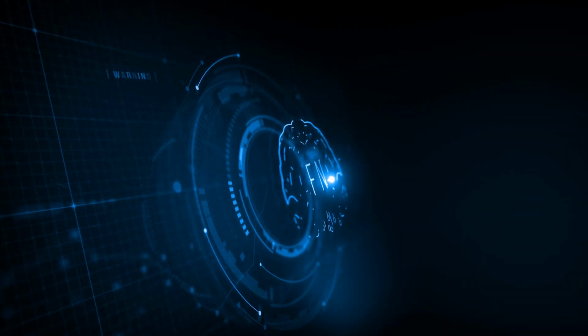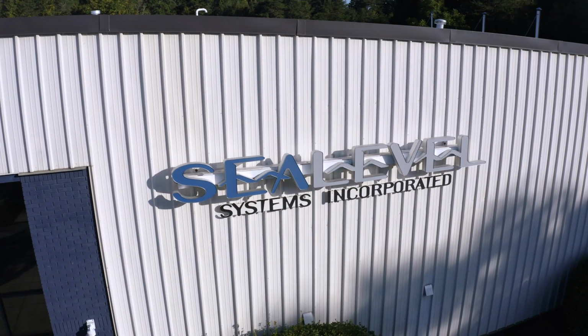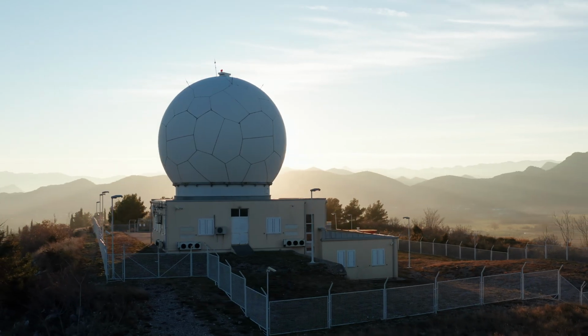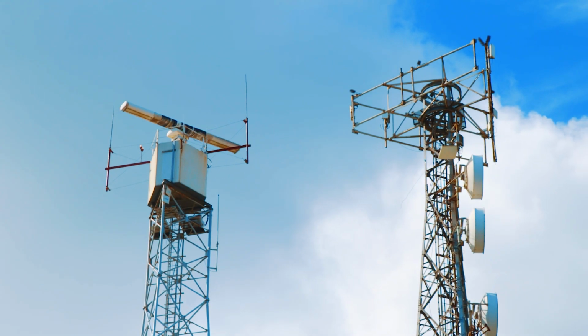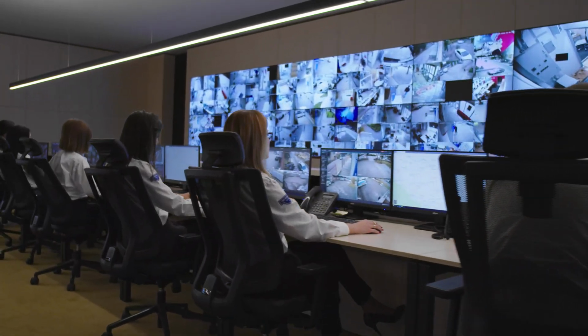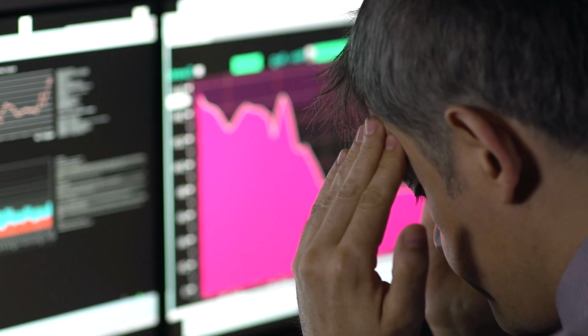This is the story of an AI-based monitoring designer that was constantly dealing with downtime and technical issues until they found Sealevel. This company's AI-based perimeter surveillance systems were much more robust than a typical optical-based system and used advanced radar for ground, air, sea, and drone detection. For sophisticated tech like this, failure isn't an option, except the system was failing frequently.